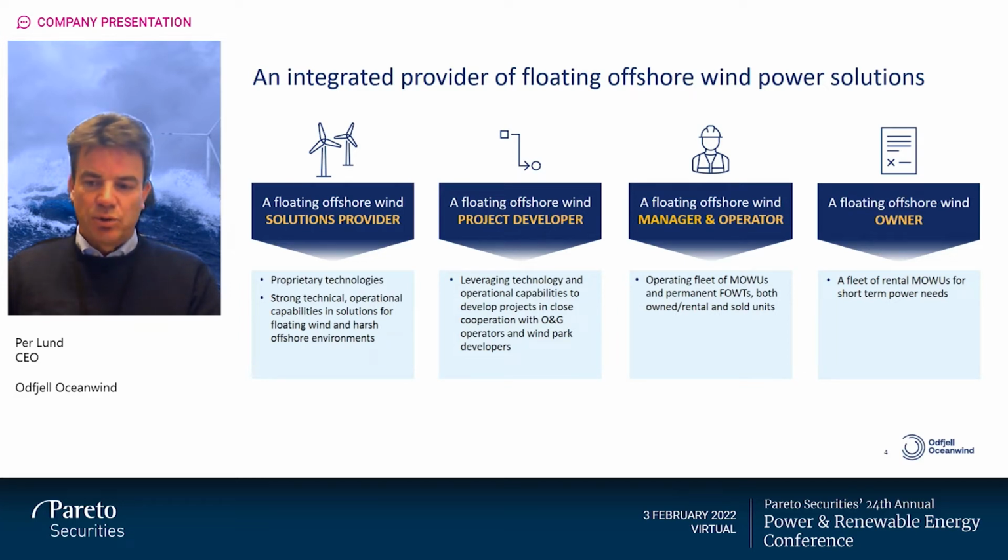This integrated approach is pretty unique in the floating offshore wind space, and it enables us to move fast and be very dynamic in how we respond to the market that we believe will grow fast and change a lot in the coming years. It also provides us with lots of optionality when it comes to how and in which direction we choose to develop the company further.